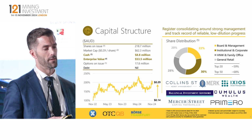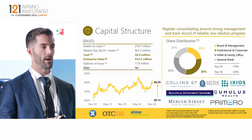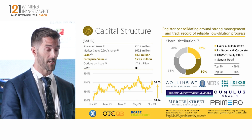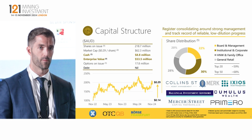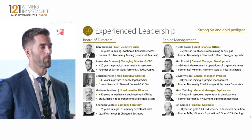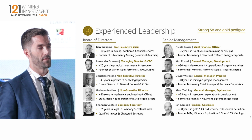And we essentially have a track record of our share structure continuing to consolidate into our board, management, private equity, and family offices. Really, one, surrounding board and management alignment, but two, this is just really consistent, reliable, cost-efficient progress. So today we've got about a $60 million market capitalization, or about a 50 million Australian dollar enterprise value. And most important when we're thinking about our capital structure is our human capital. So we have some rather large ambitions, and we have built a team that reflects that.